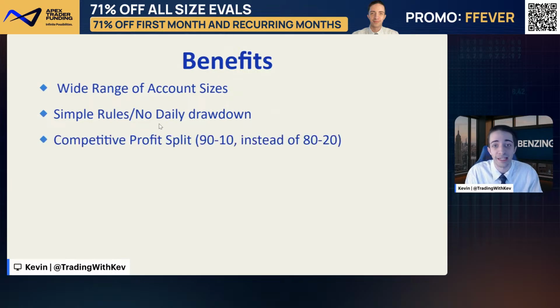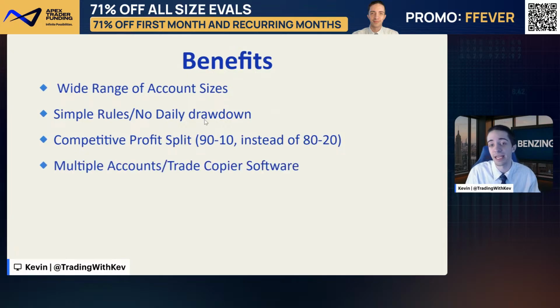Competitive profit split. Again, a 90-10 split is huge compared to some other prop firms that might be 80-20. And multiple accounts / trade copier software. This is another huge benefit of Apex. A lot of other prop firms might let you trade other accounts, maybe 5 accounts, but Apex lets you trade up to 20 copied accounts.